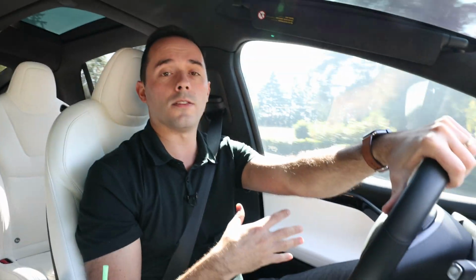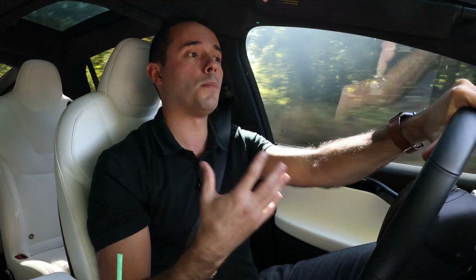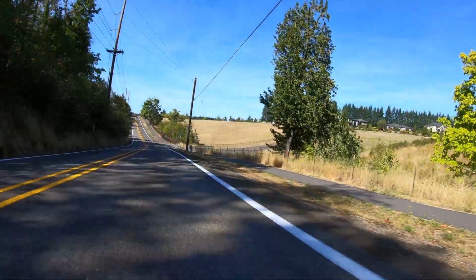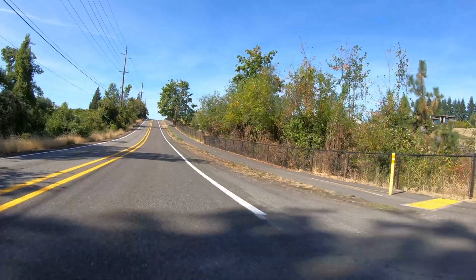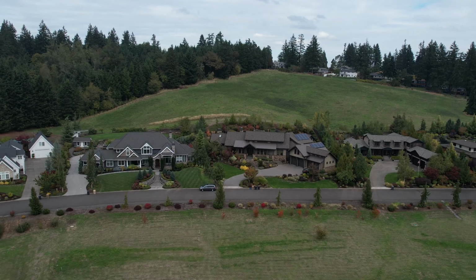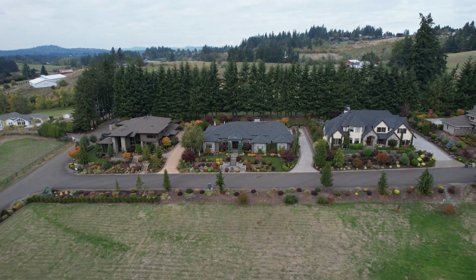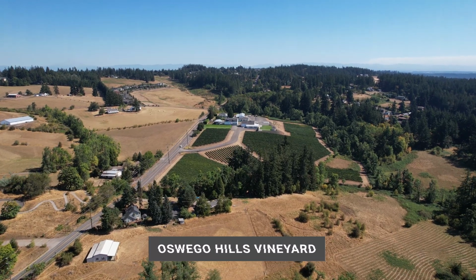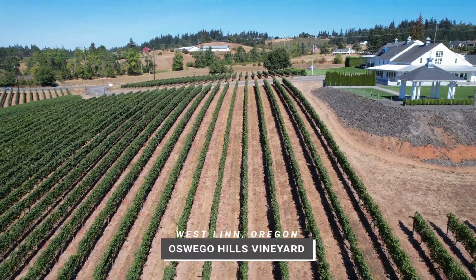The West Linn area has also been home recently to some of the best Street of Dreams, which is a major home builder tour put on every year in the Portland metro area. Up here, we're passing one from, I think it was 2013, and you can see up along the hill some of the nicest homes in the area. In general, homes up on that road range from 2.5 all the way up to $3.5 million. Then off to my left, you actually have Oswego Hills Vineyard, which is a great pit stop on the way to Lake Oswego if you want to stop and enjoy a tasting.